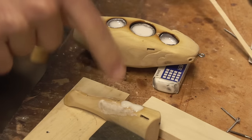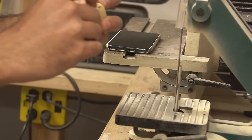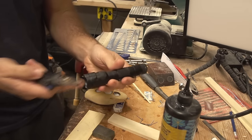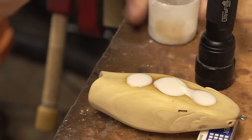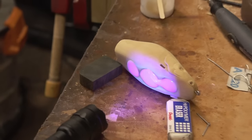That's like all it takes. I can sand that already. And it's super hard. Those sanding marks are not like mushy at all. It doesn't want to deform at all with just 10 seconds of UV light. Yeah, I'm just gonna leave that set up just like that and go eat lunch now.